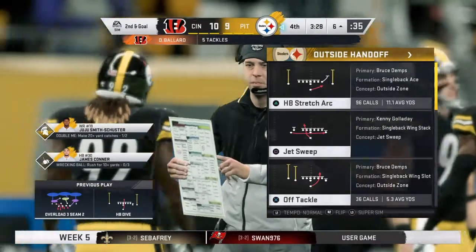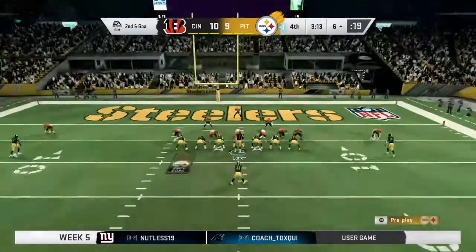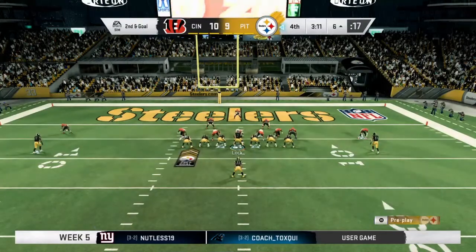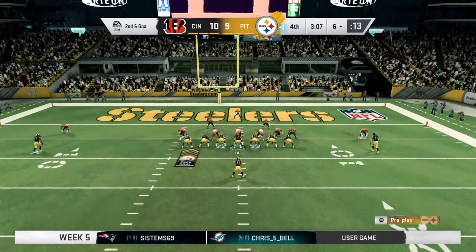And that's one of the reasons you like to blitz even on run downs. It confuses the blocking assignments and doesn't allow those offensive linemen to get up to the 2nd level. The 6-yard line, the line of scrimmage on 2nd and goal.